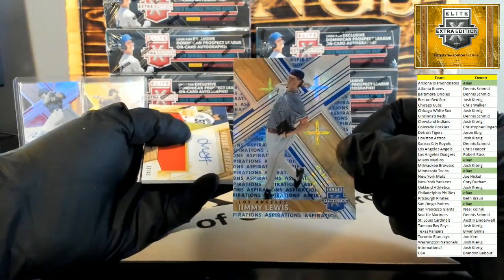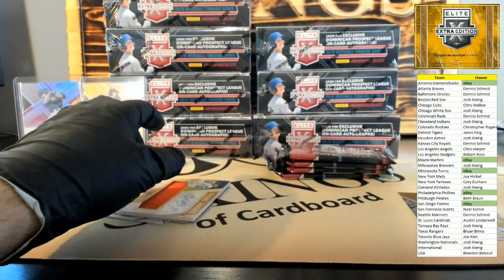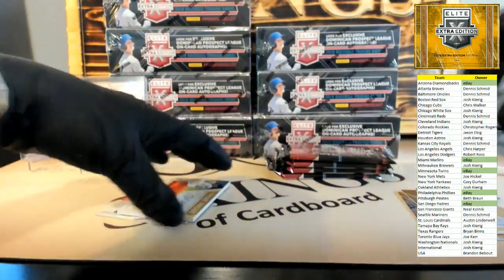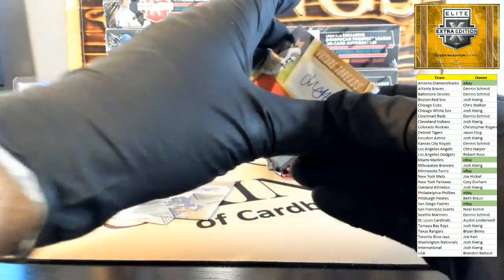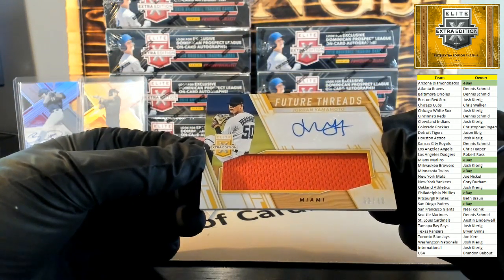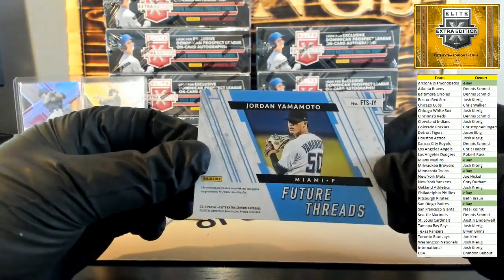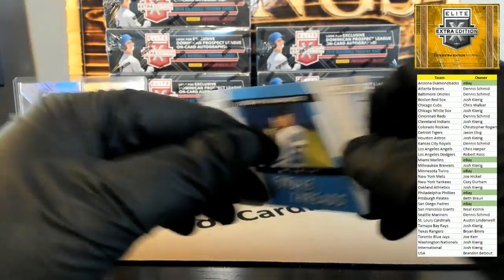To 75, Jimmy Lewis. Speaking of that, I got a couple here I need to sleeve up. 75. Next, Relic Auto. It's a thick one. To Miami. Jordan Yamamoto to the Marlins.